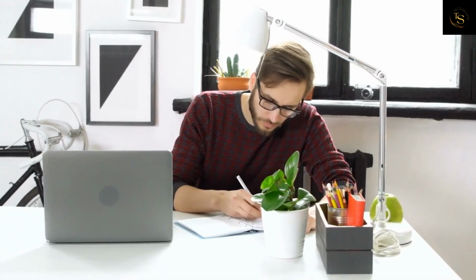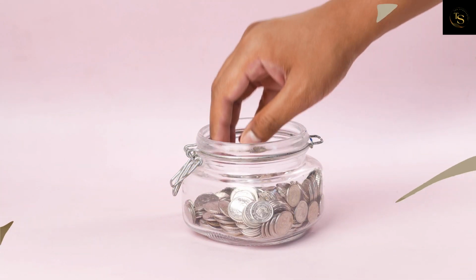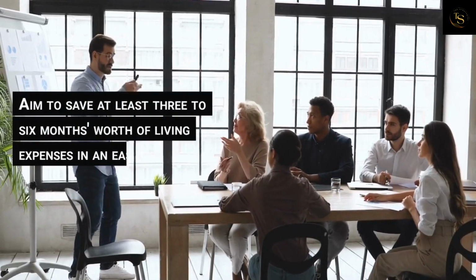Number 3. Build an emergency fund. Another important aspect of financial planning for single parents is building an emergency fund. Life is unpredictable, and it's essential to have a cushion to fall back on in case of unexpected expenses. Aim to save at least 3 to 6 months' worth of living expenses in an easily accessible account.